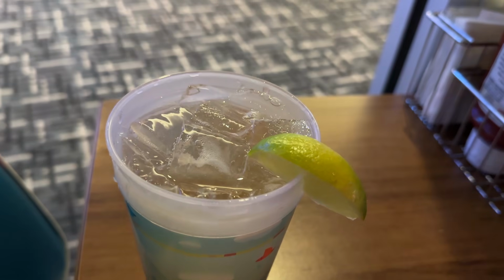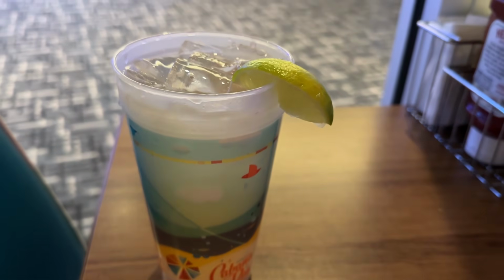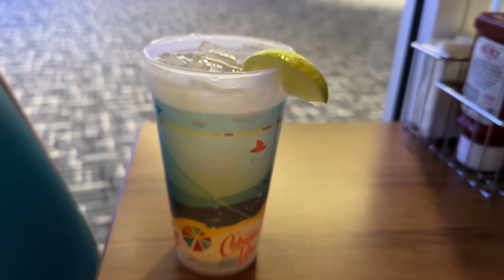Okay, it tastes like a mule. The peach isn't as strong as I thought it would be. I thought the peach would make it sweet, but it's not really sweet. I would say the strongest flavor is the ginger beer and then the whiskey. So I think it's pretty good as far as the pre-listed specialty cocktails, they're not pre-mix, they're made to order. I think this one's pretty good if you're a mule fan. I think you'll enjoy this one. Cheers.